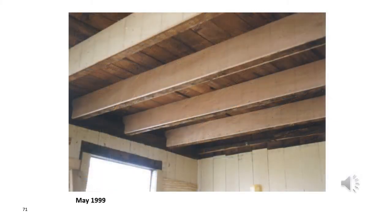This is the after picture. The joists were repaired by jacking them back into place and then sistering some plywood strips onto each one of them. The notch was retained. That couldn't be replaced very easily, but the plywood structure adds many times the strength of the original joists.